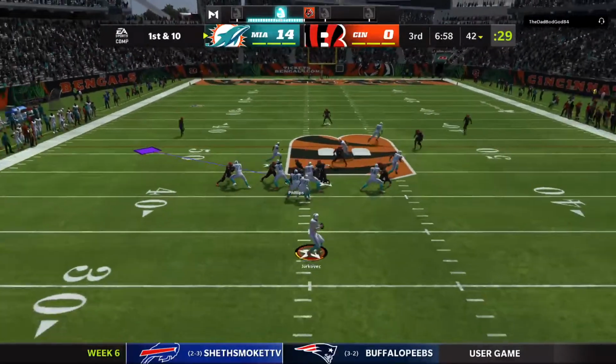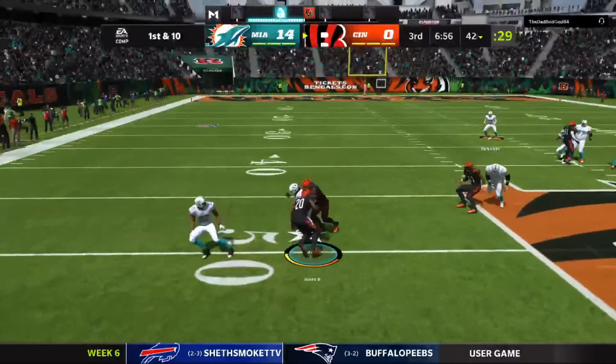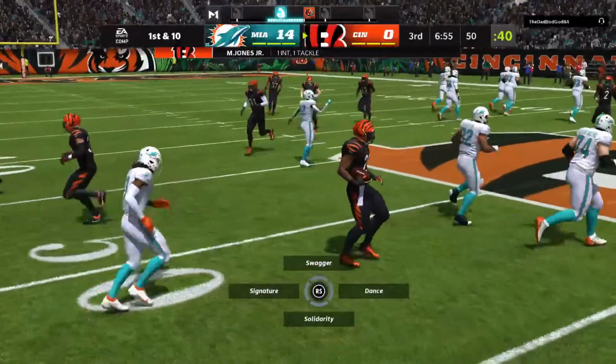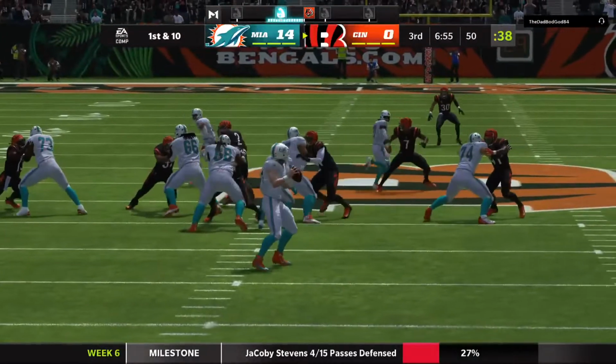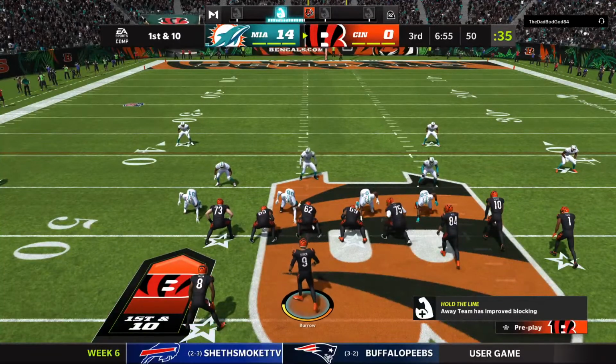Here's a play fake as they set up to throw. Oh, a ball batted in the air, and now it's intercepted. Snags it for the pick, and the Bengals are going to have the short field here as they'll take over right at the 50. Not the way you envision things to start out the third quarter. One play and already a turnover.